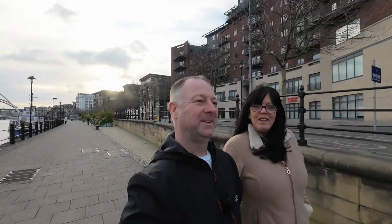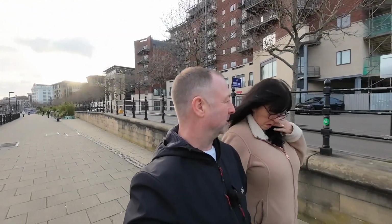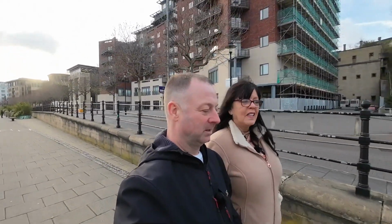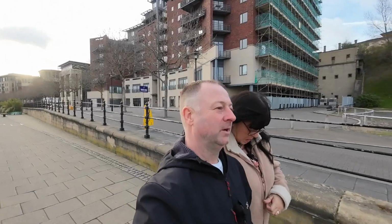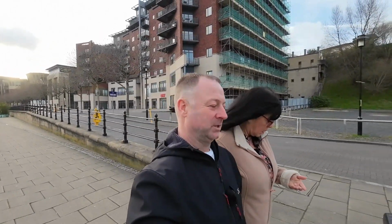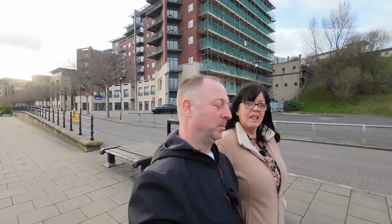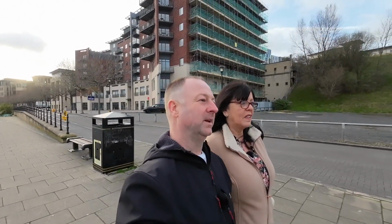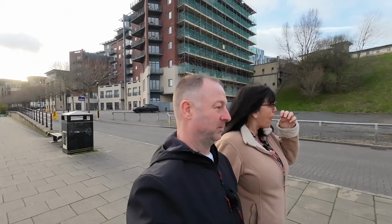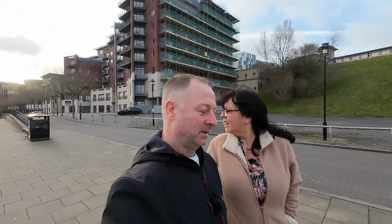Good evening. Thought we would take a little walk out tonight on this Easter Sunday, just along the quayside, along the side of the River Tyne. I want to catch the bridges all lit up and the quayside all lit up. Show you what that looks like at night time, because it absolutely looks fantastic, doesn't it? Yeah, it does. It's a bit nippy tonight.